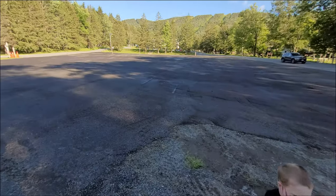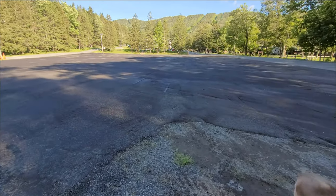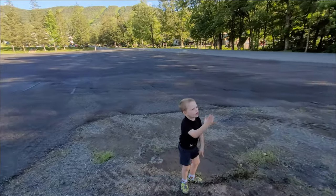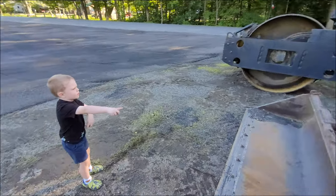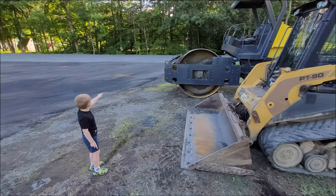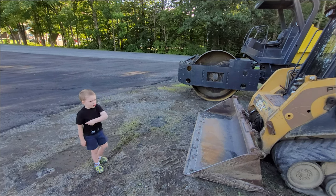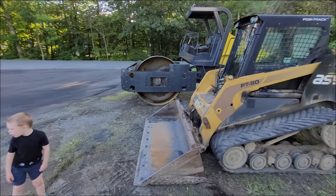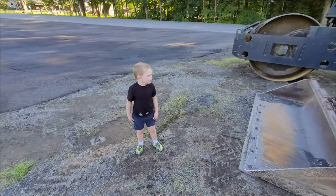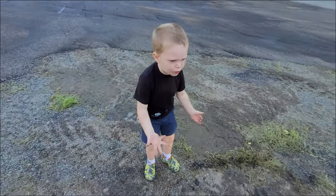So they've been working on here. We didn't get any video of that, huh? But we saw it a little bit this morning. Maybe they'll do that road tomorrow. Maybe we'll look in the morning, and maybe they're working on it in the morning. They're still doing work. I don't know. Tomorrow's Saturday, though, so maybe they're taking the day off.